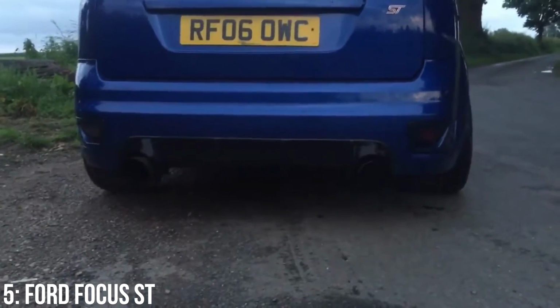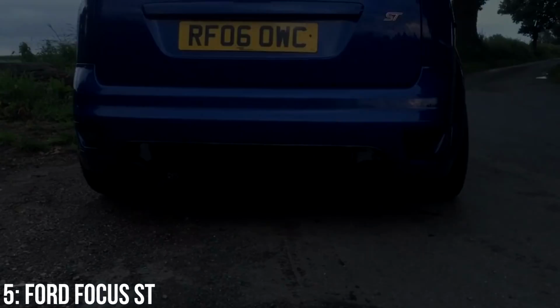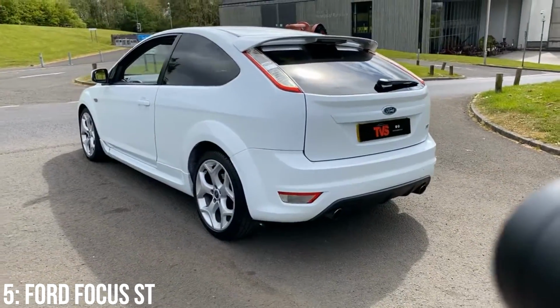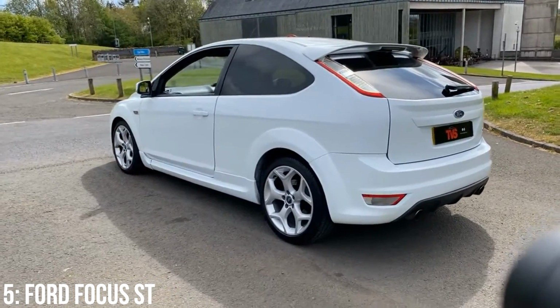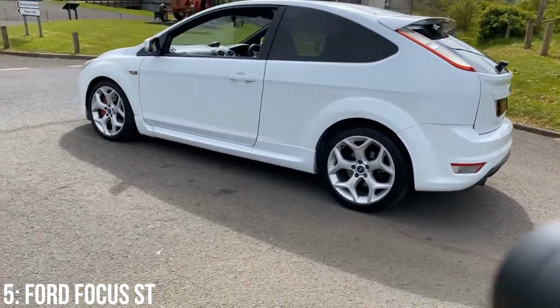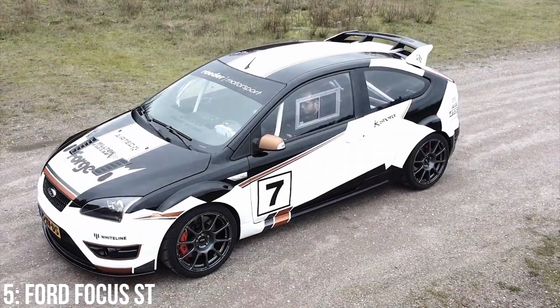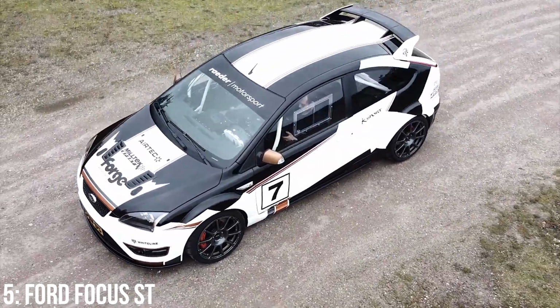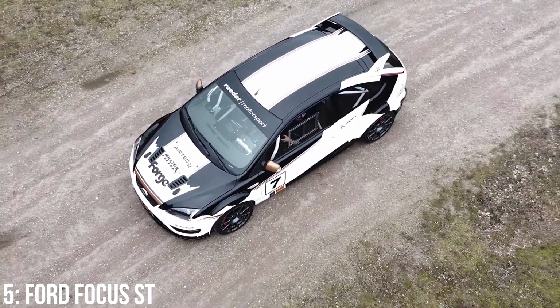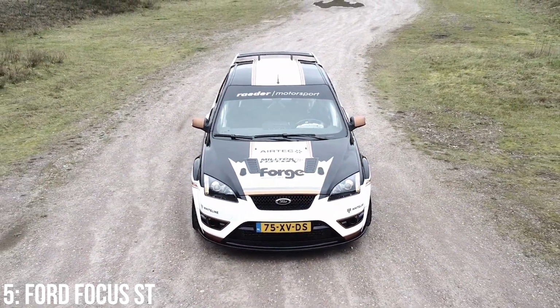Inline 5 engines are renowned for having a great sound, and with great sound comes great fun in my books. Add on the fact that this car was developed by the same team that went on to develop the RS, and you have a tasty recipe for performance, with larger brakes, stiffer suspension, a sportier interior, and more aggressive body styling. On top of this, it's a great platform for modifications, and it's relatively easy to get these to 300 brake horsepower, so you'll see plenty of personalised STs at car meets.